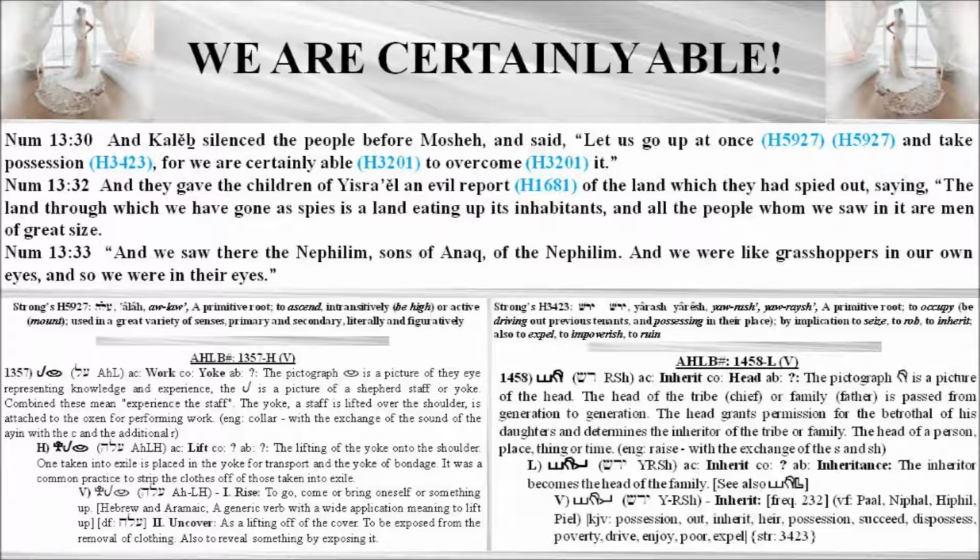Able, certainly, perform. And they gave the children of Israel an evil report of the land which they had spied out, saying, The land through which we have gone as spies is a land eating up its inhabitants. And all the people whom we saw in it are men of great size. And we saw there the Nephilim, sons of Anak, of the Nephilim. And we were like grasshoppers in our own eyes. In our own eyes. So we were in their eyes.